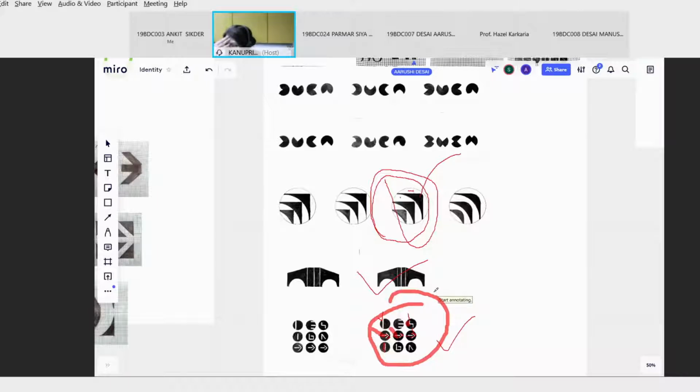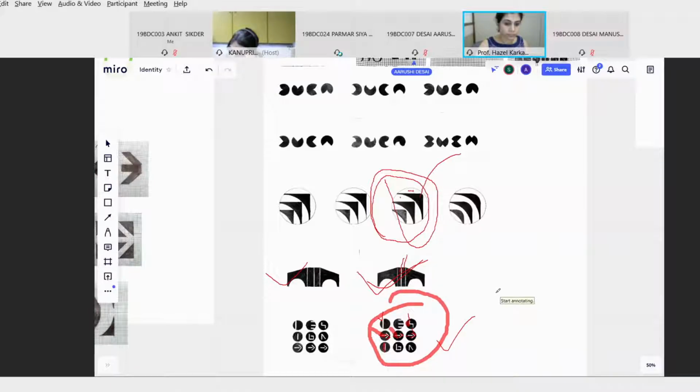Yes, ma'am. Okay. So all three of them are interesting, and now it's about digitizing. So I think it will be faster. Yes, ma'am. So I'll go with these three. Ask ma'am also. She's also here. Yes, ma'am. I think it's nice how you've taken it forward from yesterday. Yeah, I think I agree. Okay, ma'am. So I'll go with these three forms.